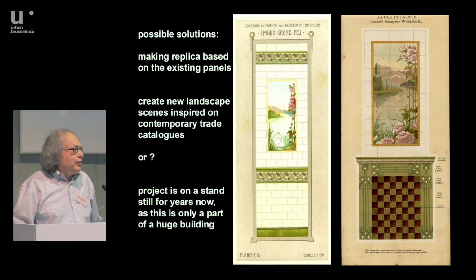What are the solutions? You can make replicas based on the existing panels, like we have seen in Blankenberge. You could make a pontcif of a landscape, revert it, and add a reverted copy, to have a changement of it and to fill in the spaces. There are sufficient panels still existing to take that way.